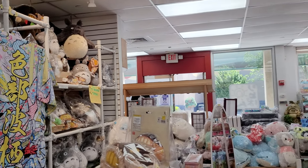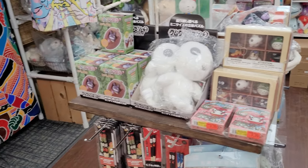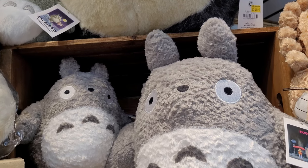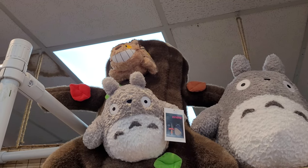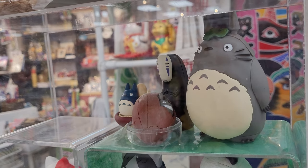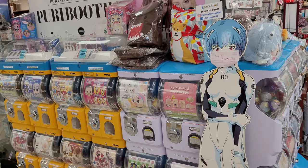Of course, I couldn't just jump off leaving you with the pots and paintings. Totoro wanted to say goodbye. Until next time, buddy. Oh yeah, I almost forgot, the gachapon.